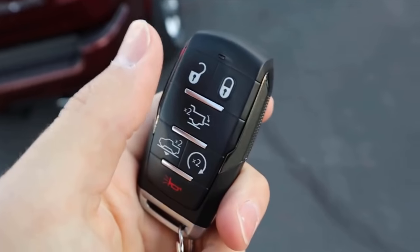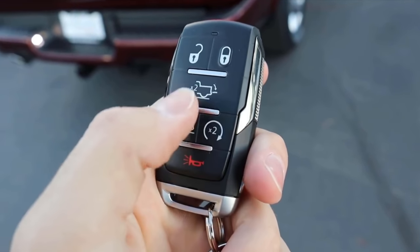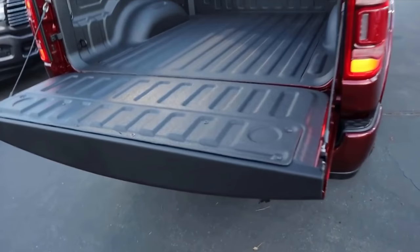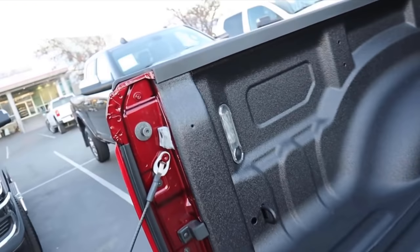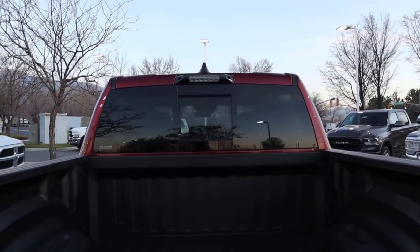You guys can see here the key fob with the Limited. Now you've got your lock and unlock, tailgate drop down. You got that for the air suspension and then the remote start as well. And then here's the bed area itself. Again, notice bed liner, just like with the GMC. You've got the LED bed lights there on either side, and then the cargo light at the top. It's also an LED. And this has the shorter bed.